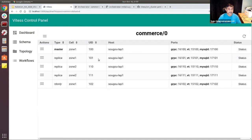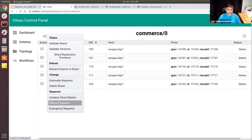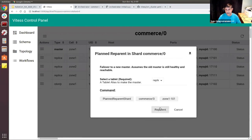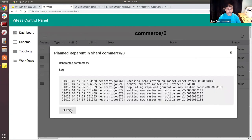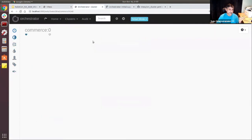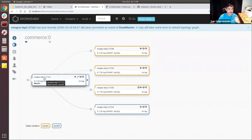But what you can do here, for example, is go to Vitess and say, do a planned reparent, which is a failover from the master from 100 to, let us say, 101. So I say, do a reparent. As soon as you do a reparent, Vitess performs the failover. But as soon as it does a failover, the orchestrator notices that it has happened and adjusts itself, saying, see, now 101 is the new master. So they are both in agreement.